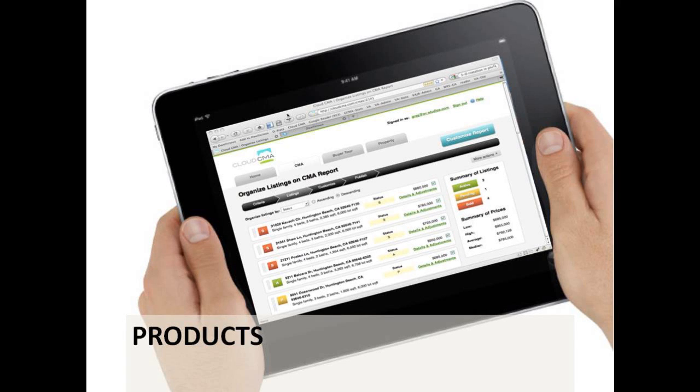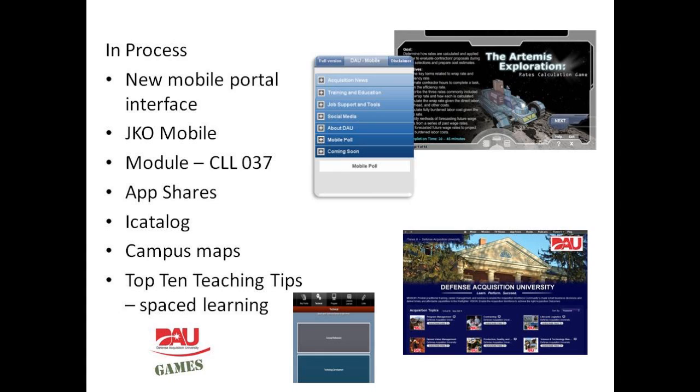Okay, so we're on to our third item, products, product development, things that are actually being offered to the workforce to help support them with their performance and learning needs. We have a lot of things in process, and this was actually the area where I was hoping for a lot more interaction in this presentation because it lends itself to it, and wanted to get feedback from some of you on some of the things we have going right now.